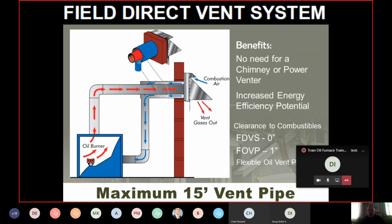You know, obviously with the cost of fuel, and we've been sustaining pretty affordable fuel here for the past few years. I mean, we've seen an uptick in some new construction applications and things like that where you don't need to build a chimney. So obviously that's another opportunity as well. But I would say by far definitely for replacing existing power venters.